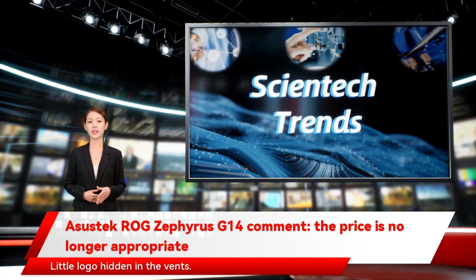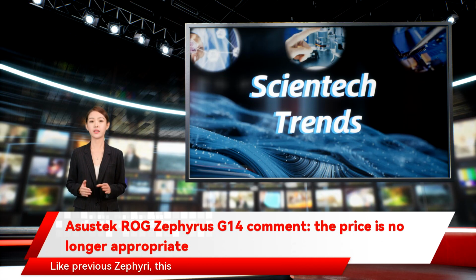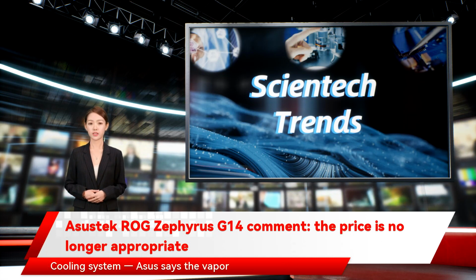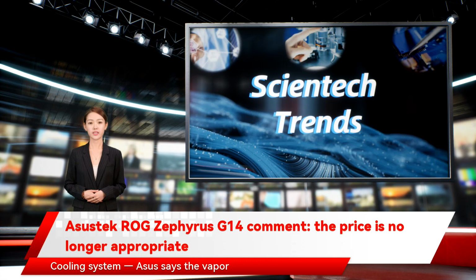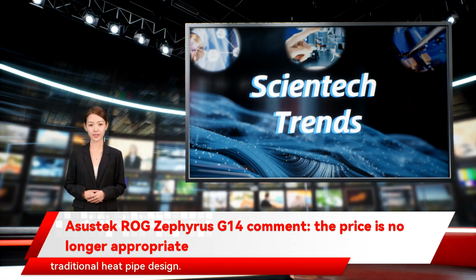Little logo hidden in the vent. Cooling didn't seem to be a hugely limiting factor. Like previous Zephyrus models, this G14 uses ROG's intelligent cooling system. Asus says the vapor chamber covers 50% more motherboard area than a traditional heat pipe design.